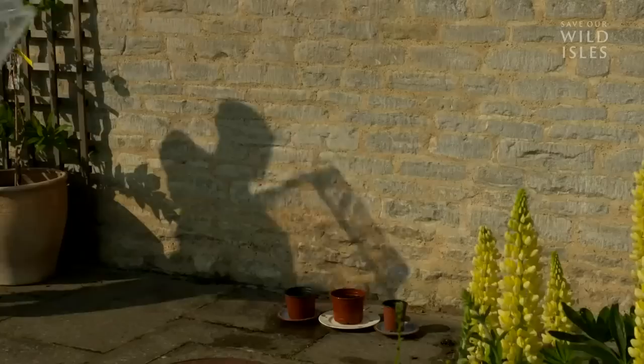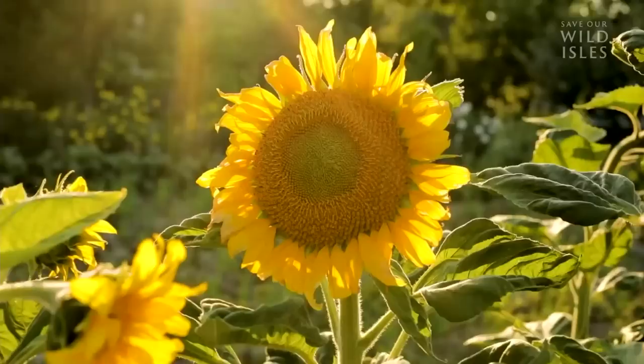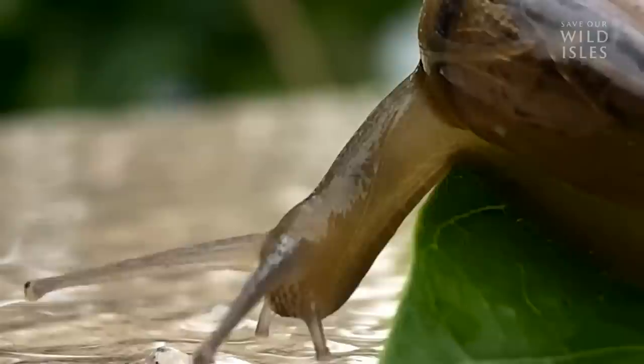Plant out in a sheltered position once the risk of frost has passed. Sunflowers like to grow in a rich soil. Protect them as best you can from slug and snail damage by using copper bands, broken eggshells, or any other organic slug control methods.